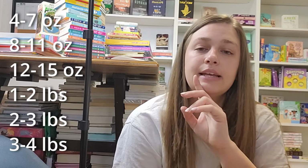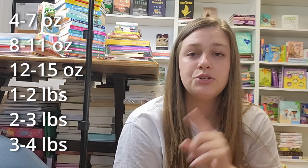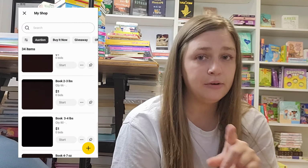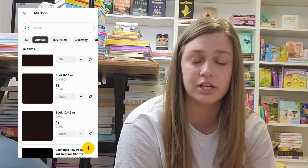So real quick, the way that I do my weights is as follows. It's super simple. I'm gonna pop it up here on the screen. First listing is 4 to 7 ounces. The next listing is 8 to 11 ounces. Then I have 12 to 15 ounces. Then the pounds go 1 to 2 pounds, 2 to 3 pounds, 3 to 4 pounds. And then I think that's it for how I list in my auction. 3 to 4 pounds is the highest that I have because I very rarely have a book that weighs more than 4 pounds. If I do, I'll just make a special listing for it.